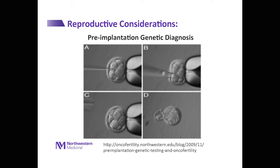So a couple of last words on reproductive considerations. What do people do with genetic information? I work with all sorts of individuals and families that have genetic disease. And one of the things we talk to them a lot about is what their reproductive choices are because of knowing this information. For some people, they have a certain genetic disease or they've seen members of their family with it, and it's powerfully important to them that they not pass that on to their children.